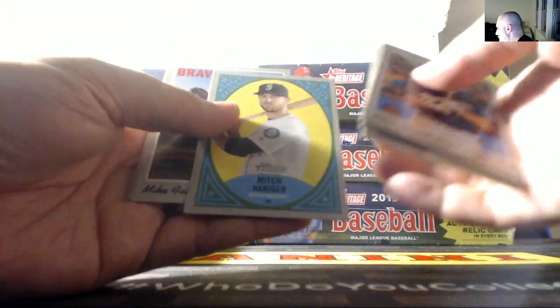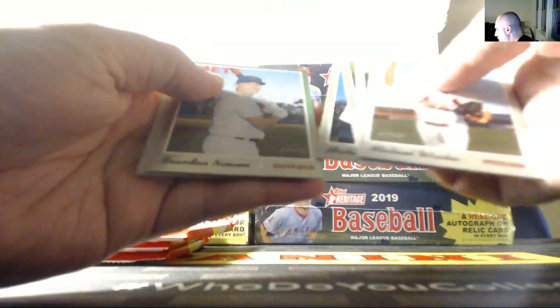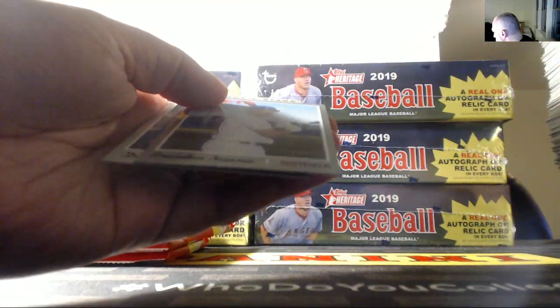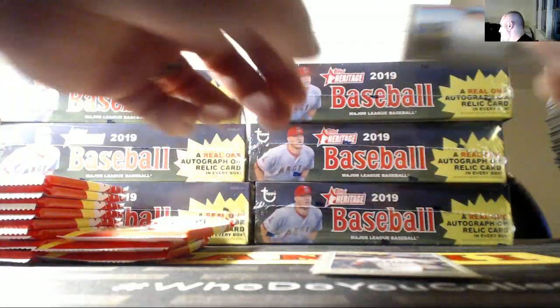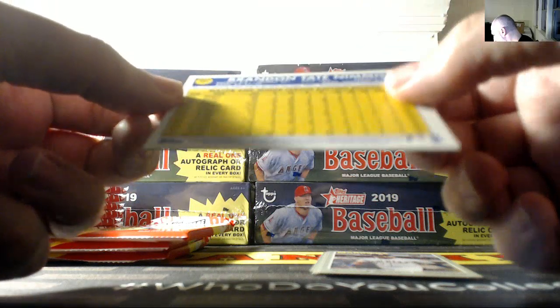Mitch Haniger insert for the Mariners. And we got one of those metal cards. Pretty cool. For the Mets, it's Brandon Nimmo. I believe these are in the 70. Or 70 is the print run. It's not numbered.